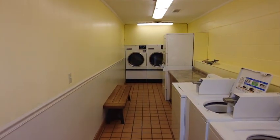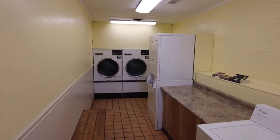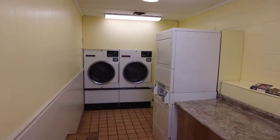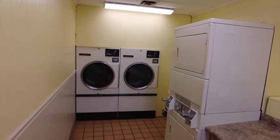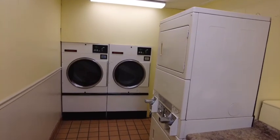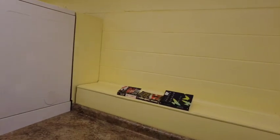So as we move into the laundry area here, we can see it's actually pretty small. This is the only laundry area that they have at the campground. And I'll be honest, it's not as clean as I would like, but the positive end of this is washing and drying is really inexpensive here. It's $1.50 to wash and 75 cents to dry.